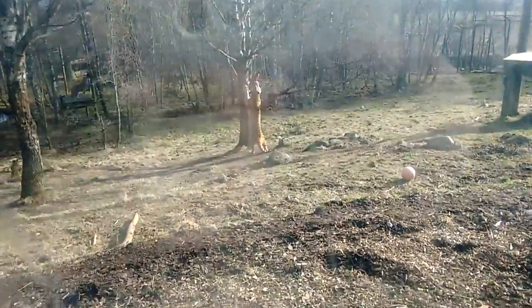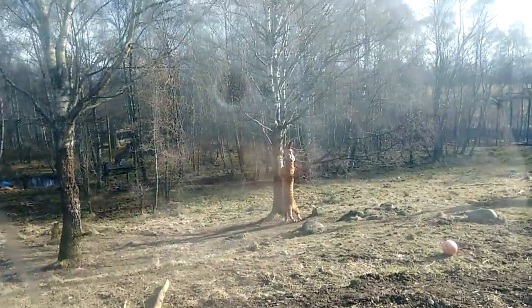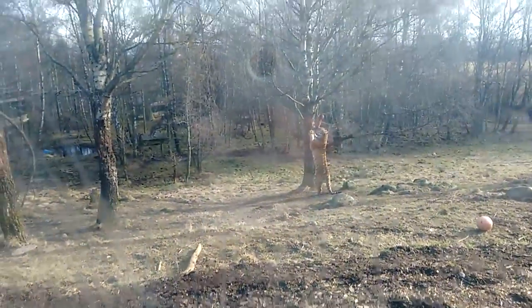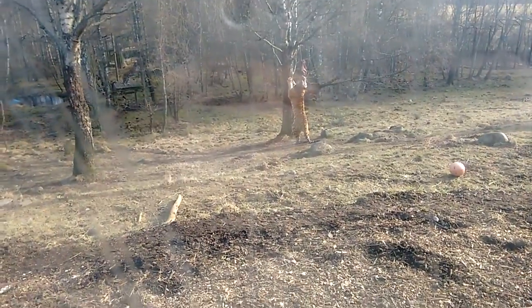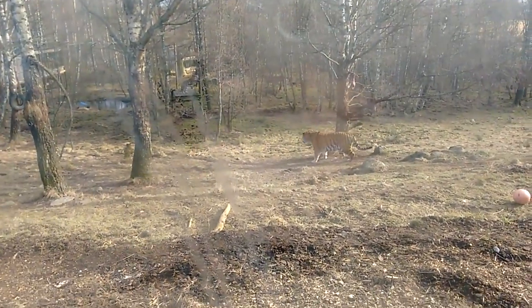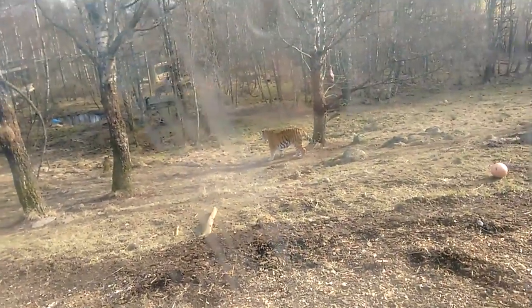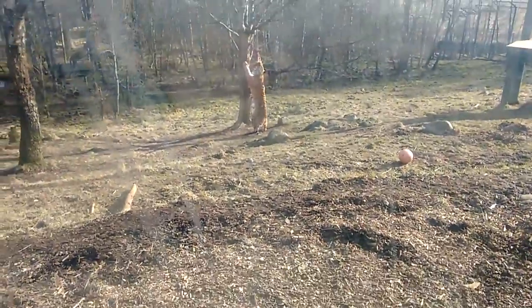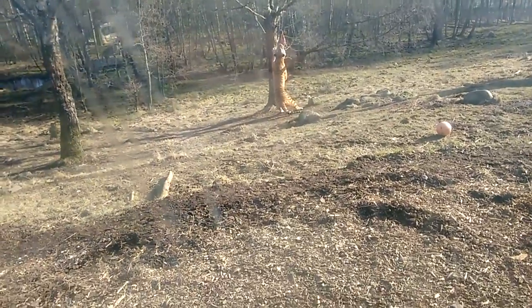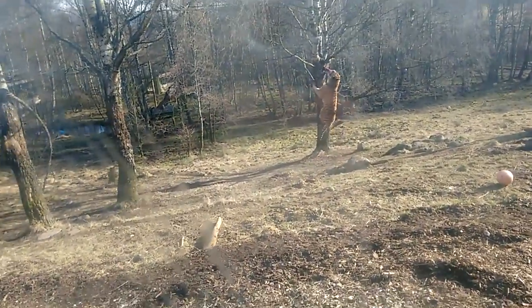So the tiger's trying to get the meat. You can't manage. Ridiculous. And he abandons. Can't manage. Abandons. You just need to try until you manage. But you'll need to cut the string if you're ever going to manage.